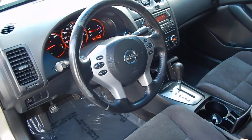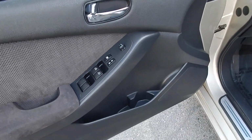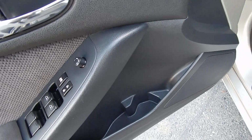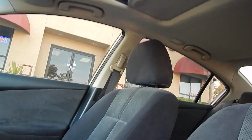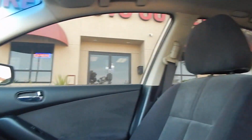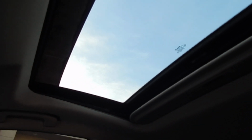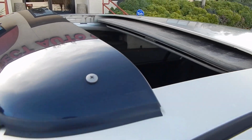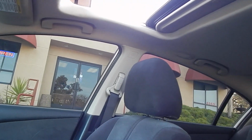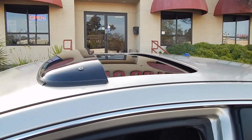Leather wrap steering wheel with multimedia controls and also cruise control. Door panels here have enough space for a couple of bottles. Interior is real clean. You also have a tilt up and slide back moonroof. And I use my other hand so that I'm not obstructing the view of the camera. Love the tilt up function because it allows you to be able to ventilate the interior of the vehicle. You also have this sunroof guard over here to minimize turbulence and wind noise. One touch open and close.